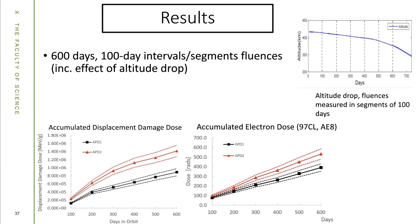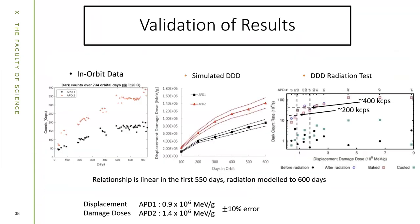Now that we ruled out ionizing dose as a possible factor in the increased dark count rates for one of our detectors, we're going to focus on the displacement damage dose. We need to validate our results first. And it turns out that the in-orbit data, the simulated displacement damage doses, and the displacement damage dose radiation tests on the ground, they're all in agreement. The relationship between the dark count rates and the time in orbit is approximately linear in the first 550 days.